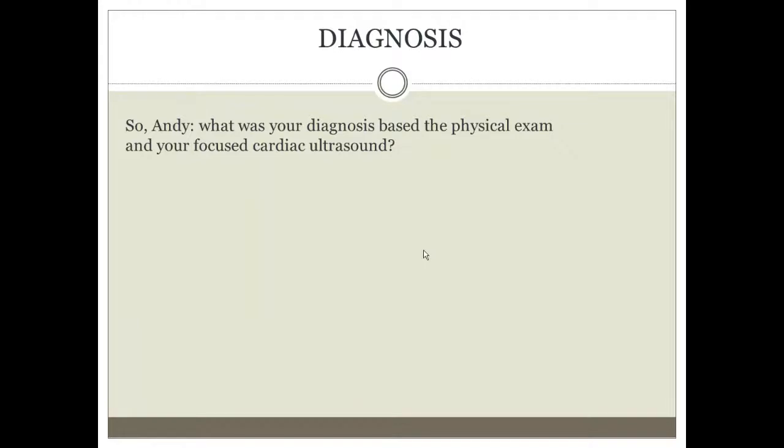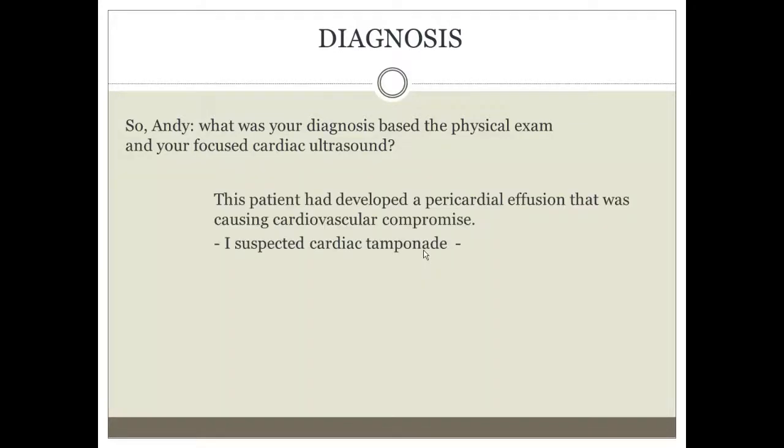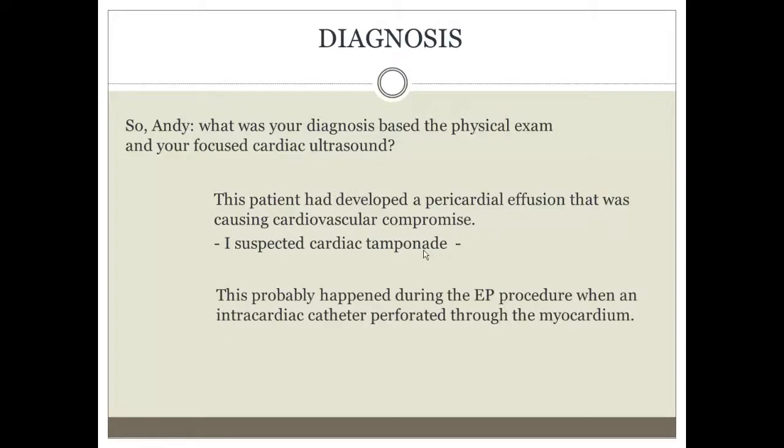So Andy, what was your diagnosis based on the physical exam and your focused cardiac ultrasound? Well, the patient had developed a pericardial effusion that was causing cardiovascular compromise. I suspected cardiac tamponade at this point. This might have happened during the EP procedure when an intracardiac catheter perforated through the myocardium.